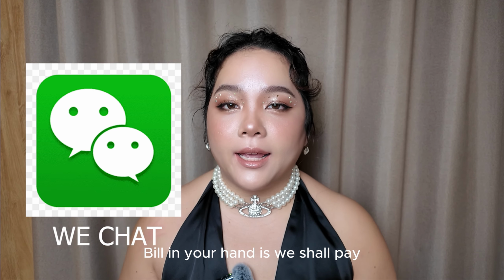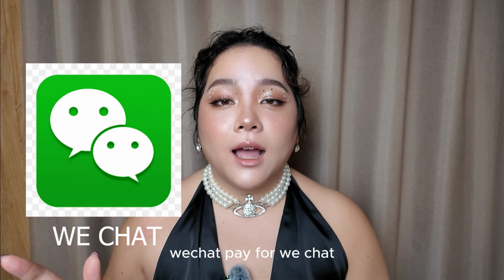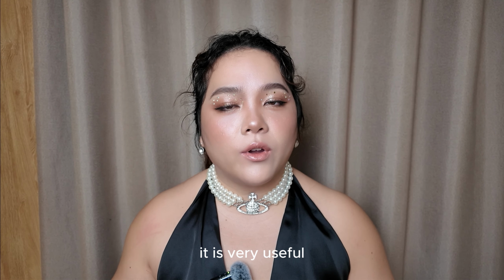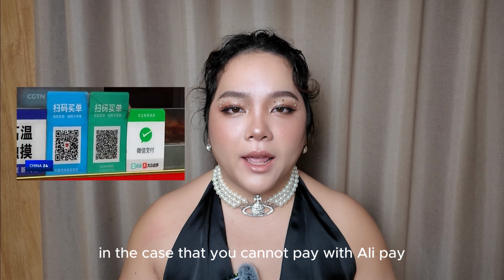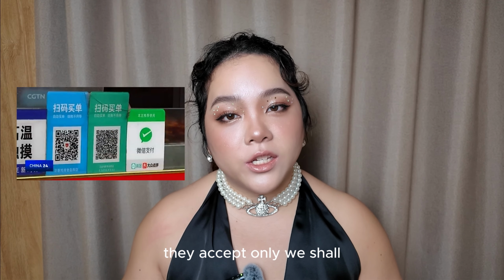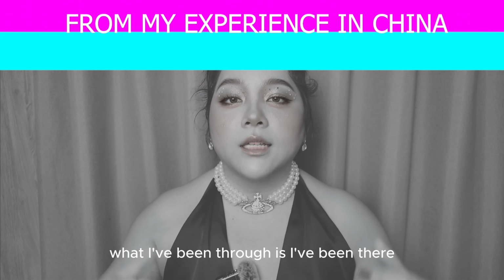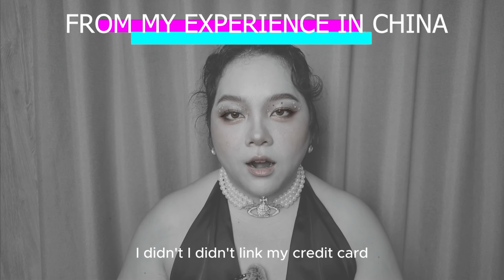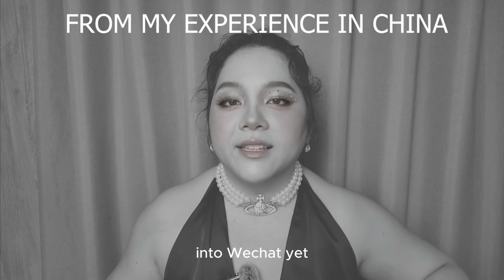Next is WeChat Pay. For WeChat, I think every country can download it. It's very useful in case you cannot pay with Alipay, so some shops accept only WeChat. What I went through is that I didn't link my credit card to WeChat yet.